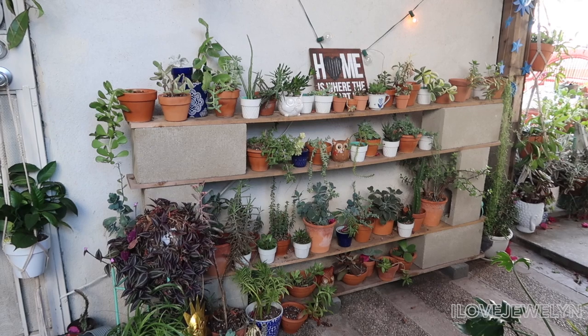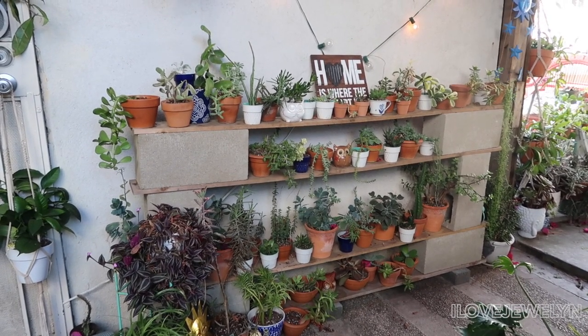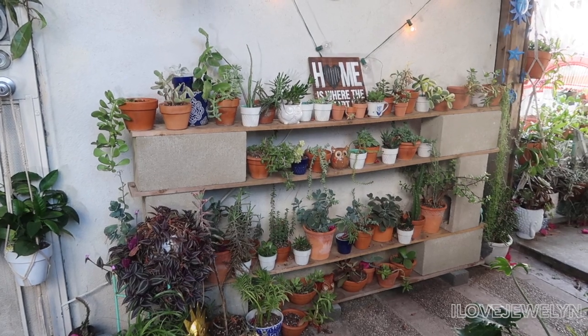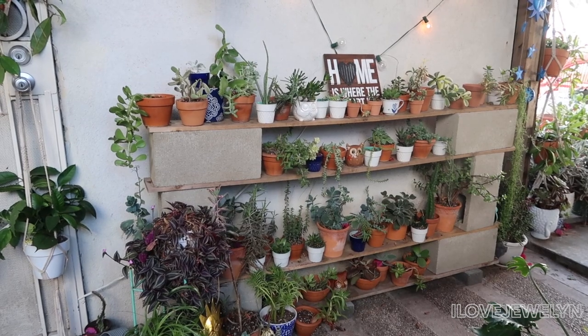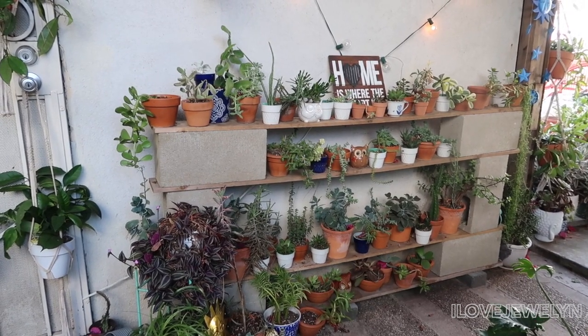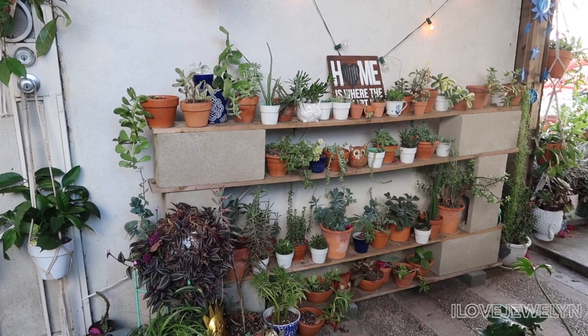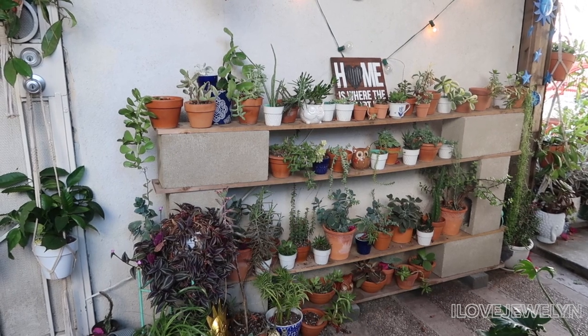I absolutely love my succulent shelf. This layout will always remain the same, and if anything, just the plant babies will get switched up. I love how I'm able to house a bunch of plants with this very inexpensive DIY plant shelf. So if you're looking to find a way to style plants, I highly recommend this way of styling. Very inexpensive, and you can get it to the dimensions specifically to your space.